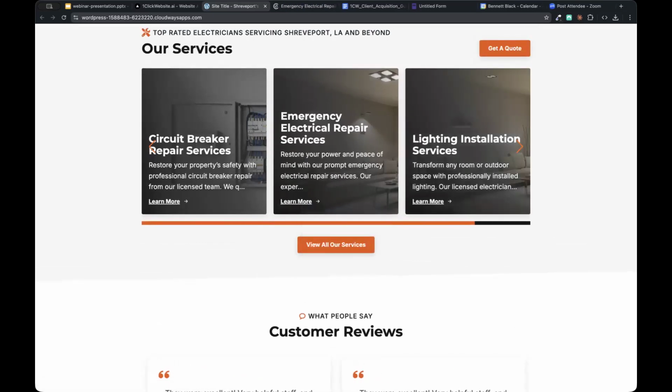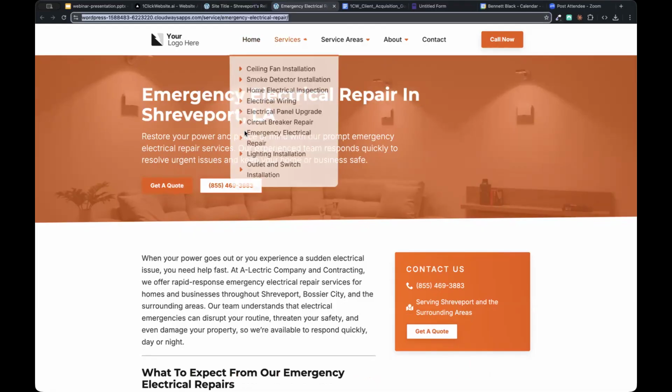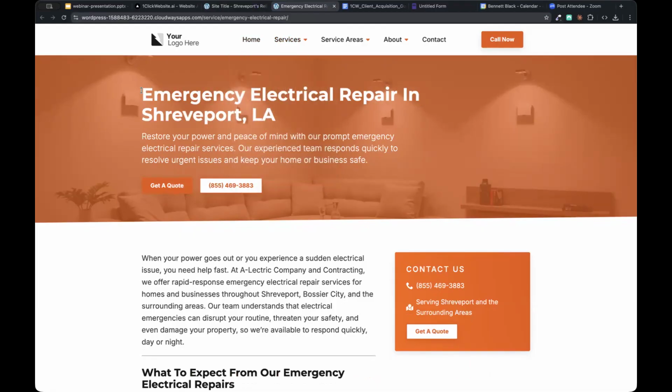So if I open one of these up and try to get around the Zoom thing, we have emergency electrical repair in Shreveport, Louisiana. This is its own page, and it's designed to rank precisely for this term. So it's one of their services plus their main service area. That's the whole job of this page, really. It doesn't get much actual traffic. It's more so if somebody searches this exact term, rank for that on Google.